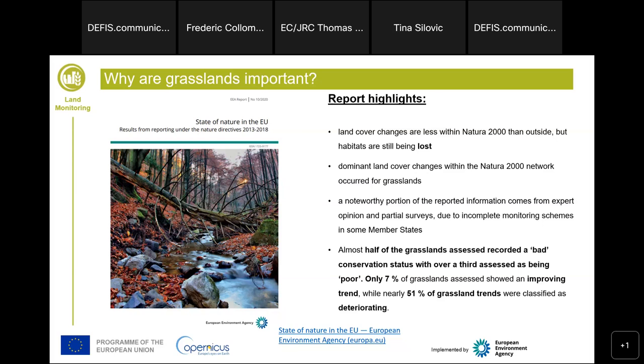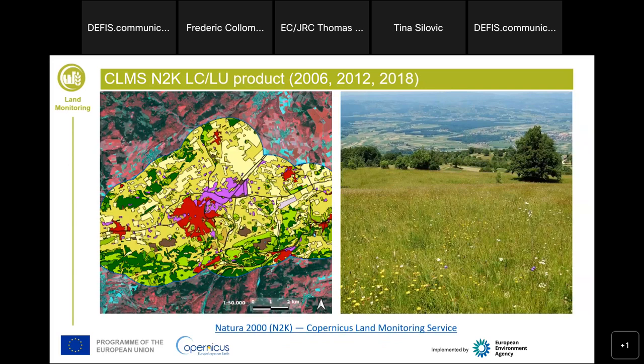With the next slide, I will be showing you an example of how the product looks. We have mapped more than 4,000 sites across Europe, so quite a lot, but there's still more to come in the next exercise for the 2021 reference year. We have mapped 3 timestamps, 2006, 2012, and 2018. We also map a buffer zone of 2 kilometers surrounding the sites. This is what gives us the opportunity later on to do an assessment inside and outside the site.